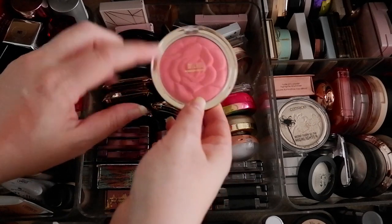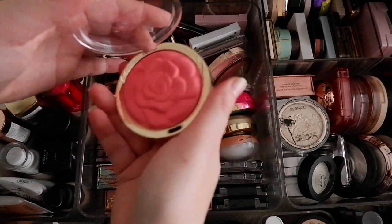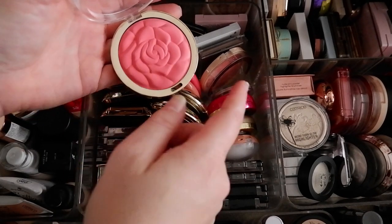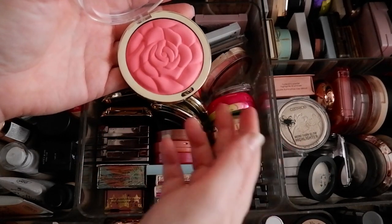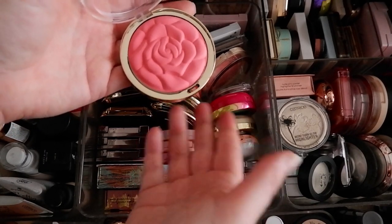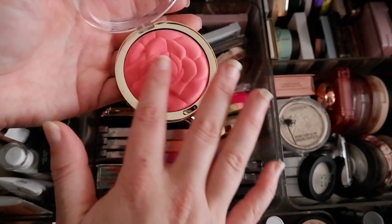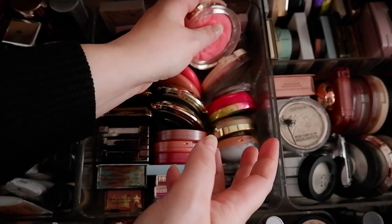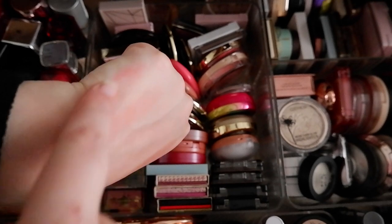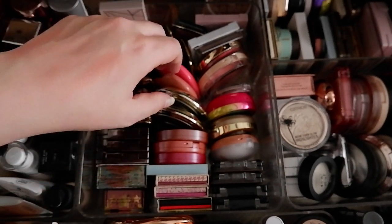I far prefer my Milani Coral Cove. This is in that rose petal one. I used to have another one in a nude shade called Tea Rose, but I ended up using this far more than I did that. And I have so many of these nudie, mauve-y tone blushes that I was like, I can do without that one. But this one I do use in the summertime for a nice bright option. Of course, it doesn't stick to my skin right now.